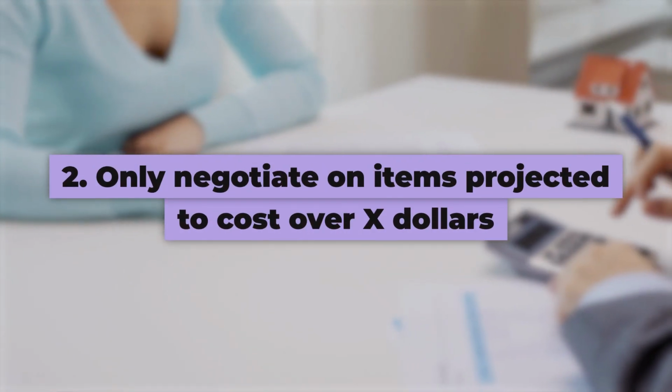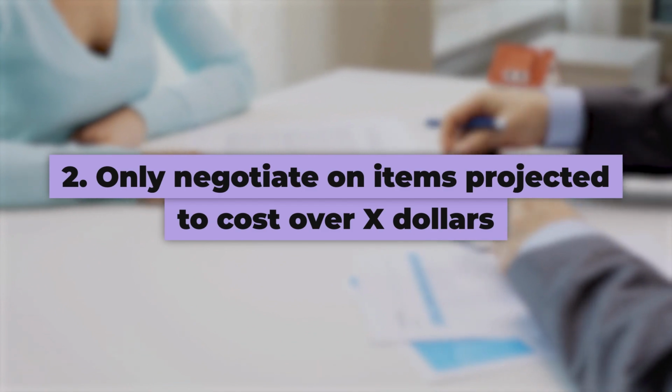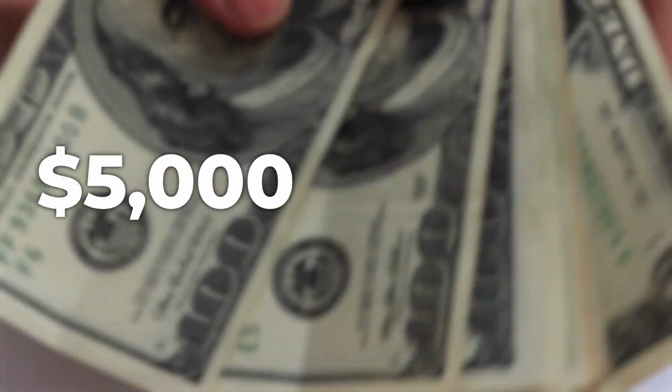Number two is to include that you're only going to negotiate on items projected to cost over X amount of dollars. That can be projected to cost over $1,000 or $2,000 or $5,000, whatever you're comfortable with, and kind of base it on the competition as well.